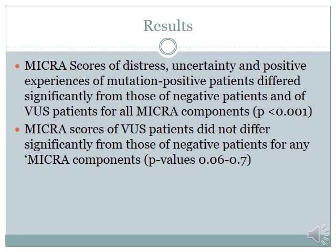The microscores of distress, uncertainty, and positive experiences of mutation-positive patients differed significantly from those of negative patients and of VUS patients for all microcomponents. The microscores of the VUS patients did not differ significantly from those of the negative patients for any of the microcomponents.